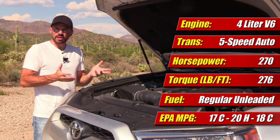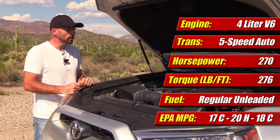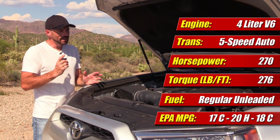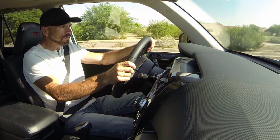And here in this particular case, because this does only have 5 speeds, not 6 or 8 like some of the competitors out there, fuel economy not the best in the world. It's rated at 17 mpg city, 20 mpg highway, and 18 mpg combined. So the question always becomes, how does it go?